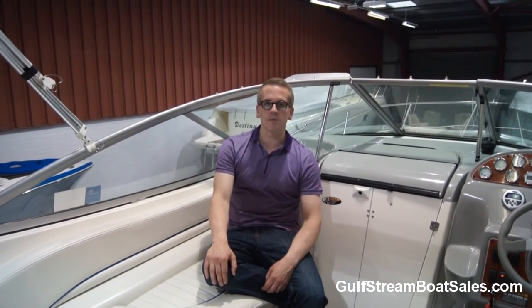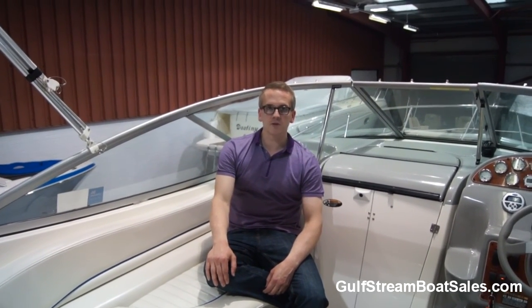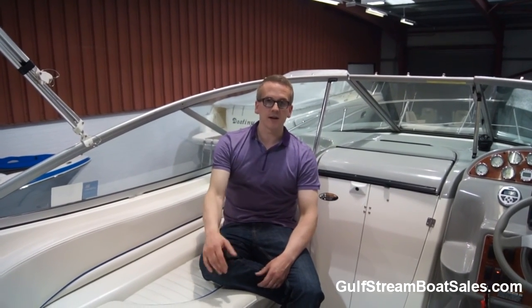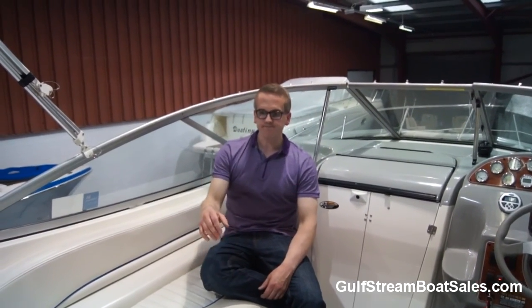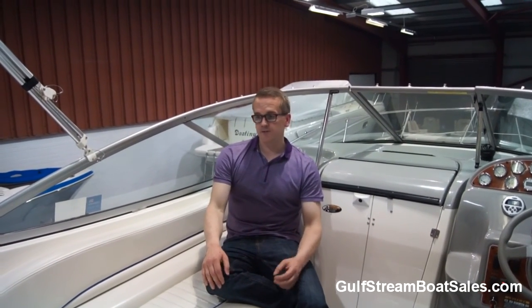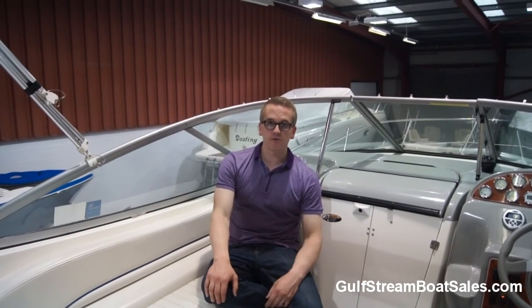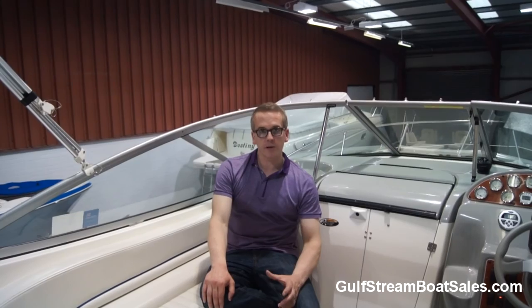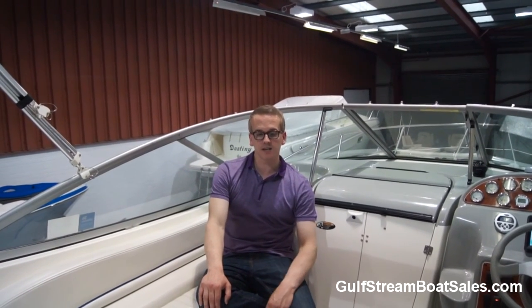It's silky smooth in operation. It means that the slow speed handling of the boat's much more enjoyable, and the performance is better. It gets on the plane quicker, and it stays on plane down to lower speeds as well. So it's a fantastic Bayliner 245. As I said, I've sold quite a few of these now. This is definitely a good one. It's well priced as well, because the owner's keen to move on to his next boat.